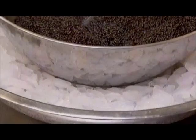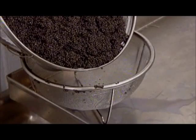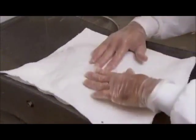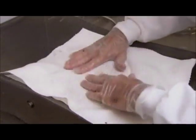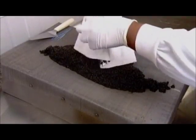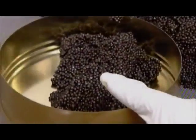She puts the eggs on ice for about 6 minutes to absorb the salt. The salt draws out more moisture, so she drains it one more time. A worker blots up remaining moisture with a highly absorbent paper towel. Another worker pulls away the towel gently, leaving the pearls of caviar intact.